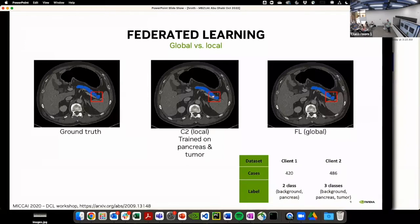So you can see that client 2, which has the tumor cases, has a model trained with a bias towards predicting that there's a tumor in the pancreas. So it generates this false positive here, which of course is something you don't want to have. You don't want to let a patient go through all the follow-up treatment to figure out if it's really a tumor. While the global model learned with federated learning does correctly segment this pancreas as a healthy pancreas.